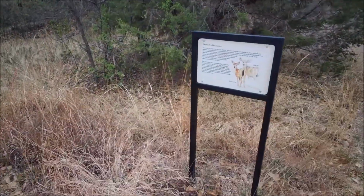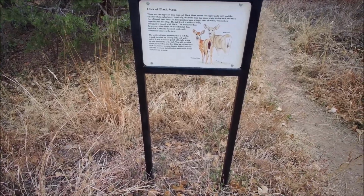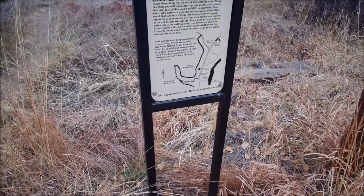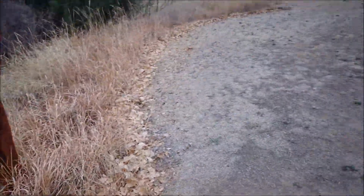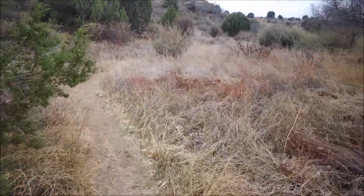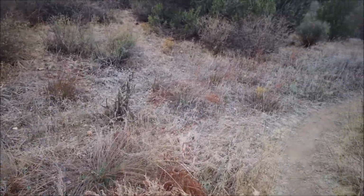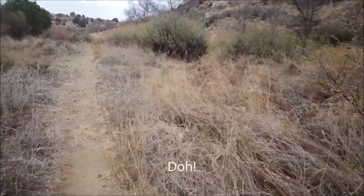Okay, so those are mule deer. There's some mule deer running around here with real cool fur. And then I'm going on Bird Haven Nature Trail. So maybe I'll tell you where this is at the end because it needs more visitors. It's just such a cool area. Here, let's go. I'll record some of it just because. I was just gonna go empty some SD cards onto the mini computer, but I don't remember the password to the mini computer.